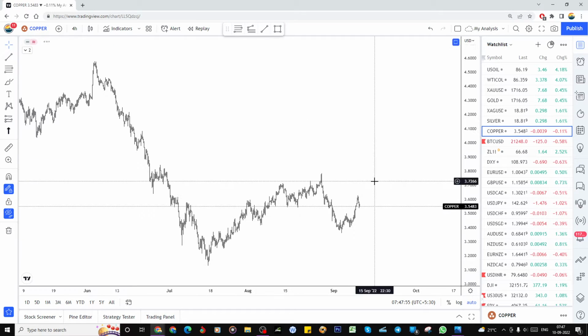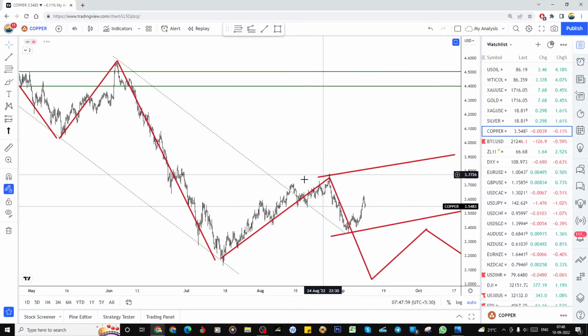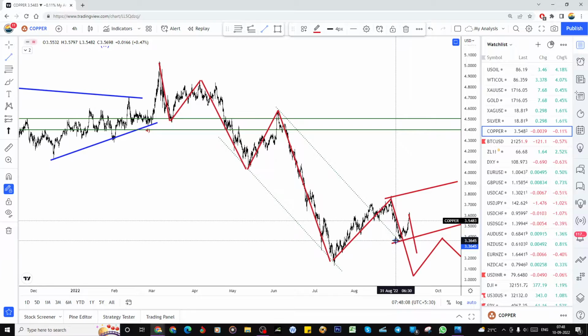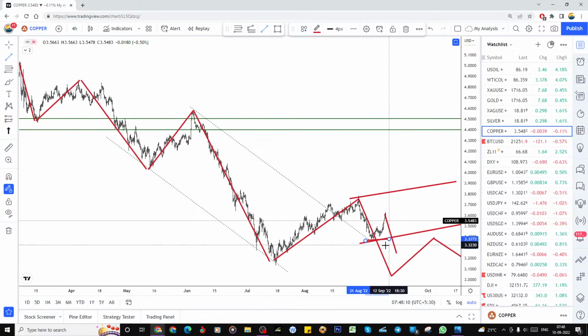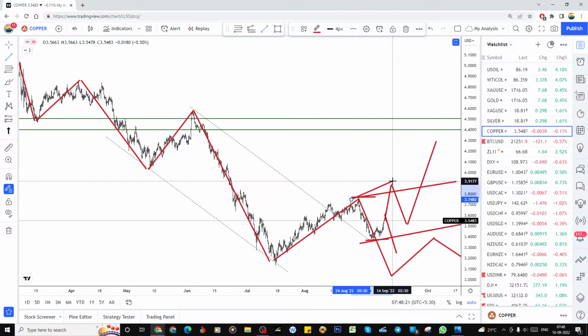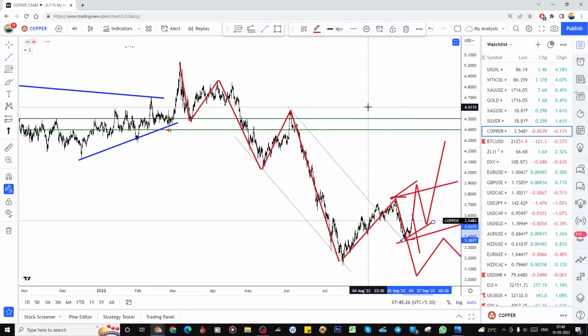So copper, same analysis, nothing in this. Once the three-wave structure is dead, we can look for this to break. But if you are looking for the break, what the market will do is go higher, take all the stop losses, and it will fail, and again it can go back. So this can happen a lot of times in all the currency markets and all the commodities also.